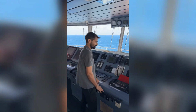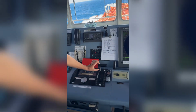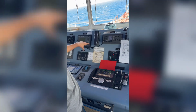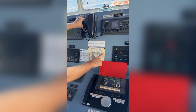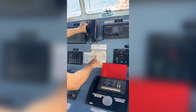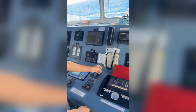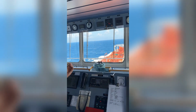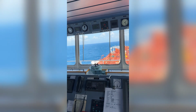This is our engine control panel. From here we can give the engine commands, how much RPM we want. This is the maneuvering table: at how much RPM, in which condition, loaded or ballast, at this RPM how much speed the engine should be giving. This is the wiper control panel. Suppose it starts to rain, we can run the wipers on our windows to clear them.